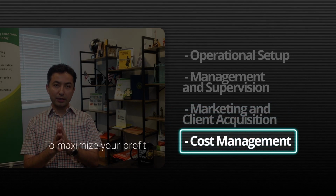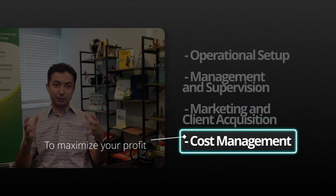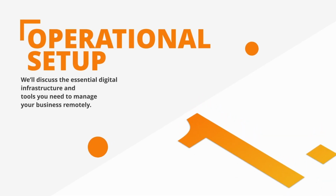And then cost management, because it's super important how you manage your expenses, especially when you're remote, because your goal is to maximize your profits. Operational setup. Let's start diving in.